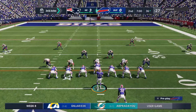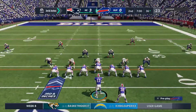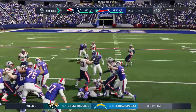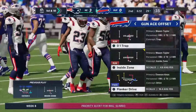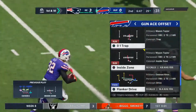So offensively on this drive, 2 of 2 on 3rd downs, and now they face a 3rd and inches. From the shotgun now, here's an inside give. And he picks up the first before he's taken down at the 29. It's a 7-yard gain there, and it's good enough to move the chains.